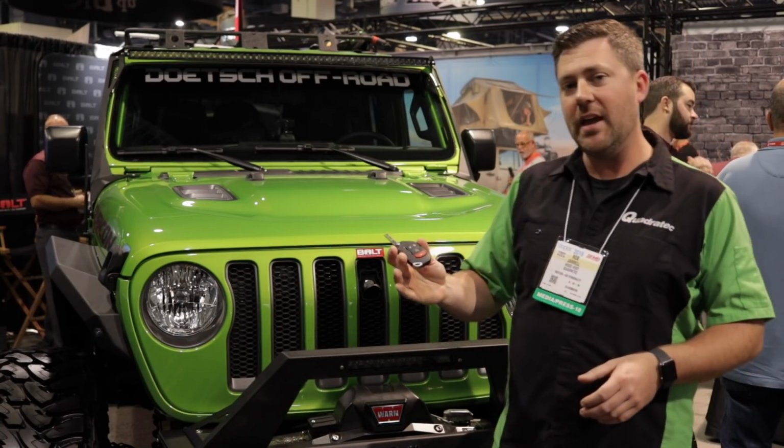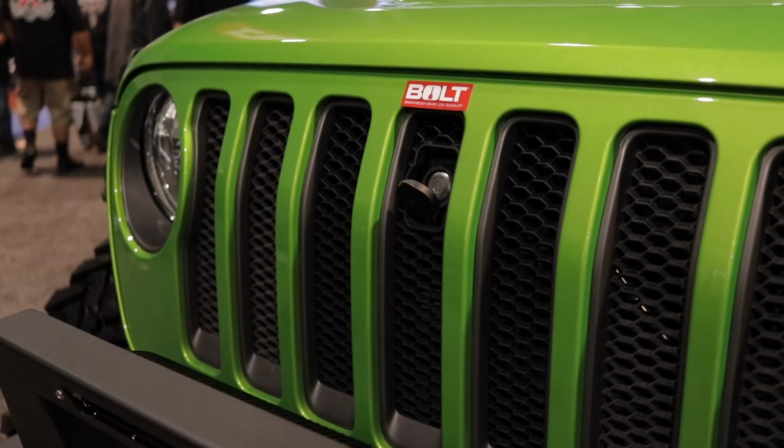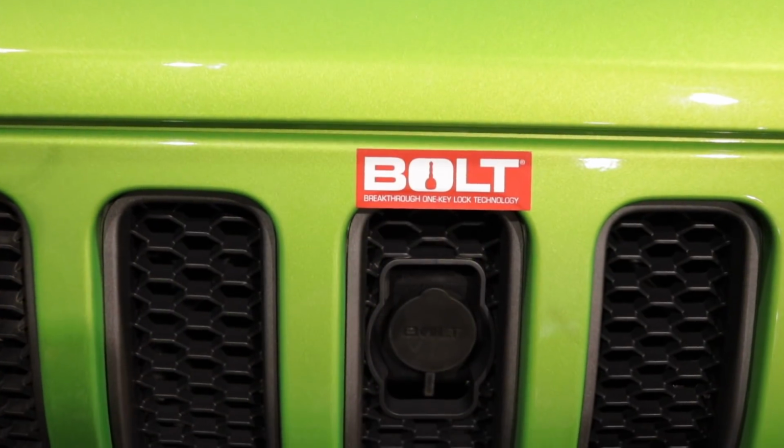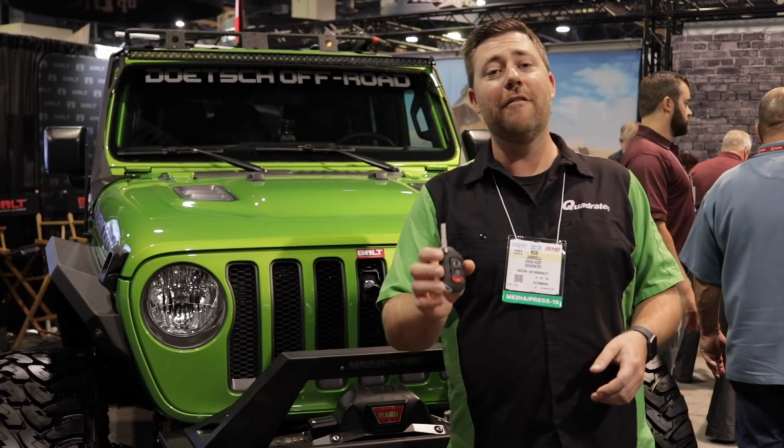Again, the first time you put that key in there, it's going to key to your factory key. They even include the great hexagon mesh surround for the center section of your grille here, so it gives you that cutout for the lock and matches the factory pieces perfectly. All that new from Bolt.